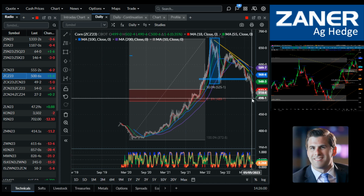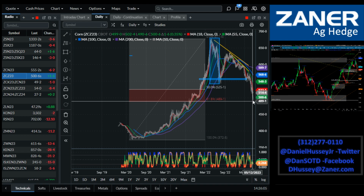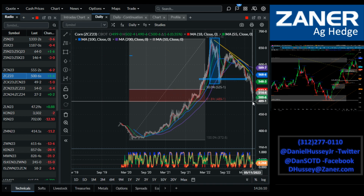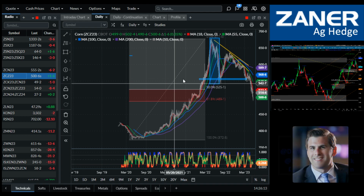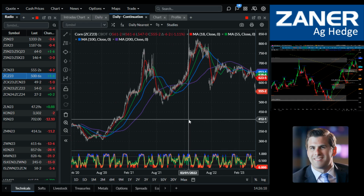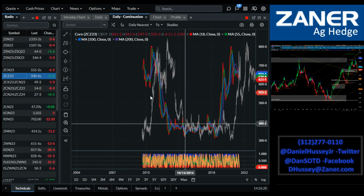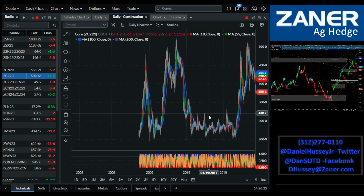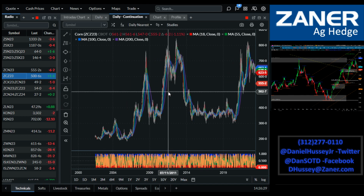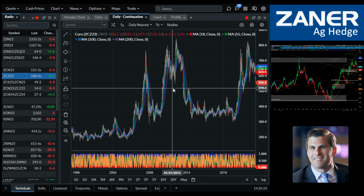Don't get me wrong, no one likes seeing that from the production side, or for a farmer, because that's a lot of lost revenue. But I would also remind everybody that when you take a look at continuation charts in corn, and you take that big step back, we are doing very, very good relative to 5-year averages. We're doing very good relative to a 10-year average for corn. The 10-year average for December corn, and you just look at this chart, it's the middle of this range, right around 520.